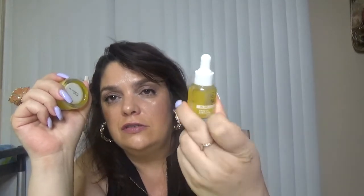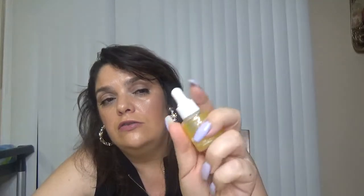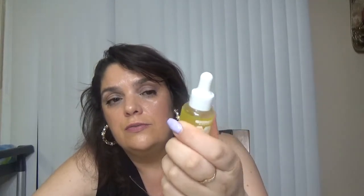The mini, I didn't find the price for the cream, but the mini serum in this size, it's $8. You can get this from Miche. If you are into Korean beauty, you know Miche.com. They had the subscription box. I don't know if they have it or not right now. I heard something about closing that, but anyway, you still can buy this one there.